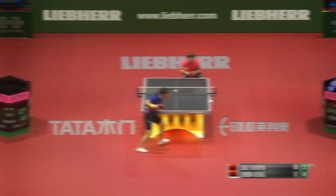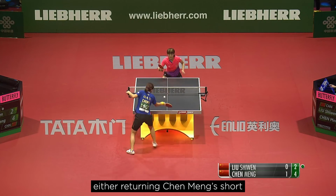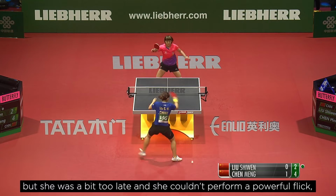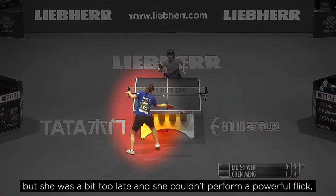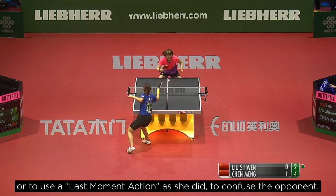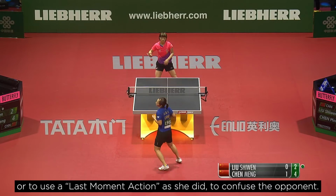She had two opportunities, either returning Chen Meng's short ball with a forehand flick above the table, but she was a bit too late and she couldn't perform a powerful flick, or to use a last moment action as she did to confuse the opponent.